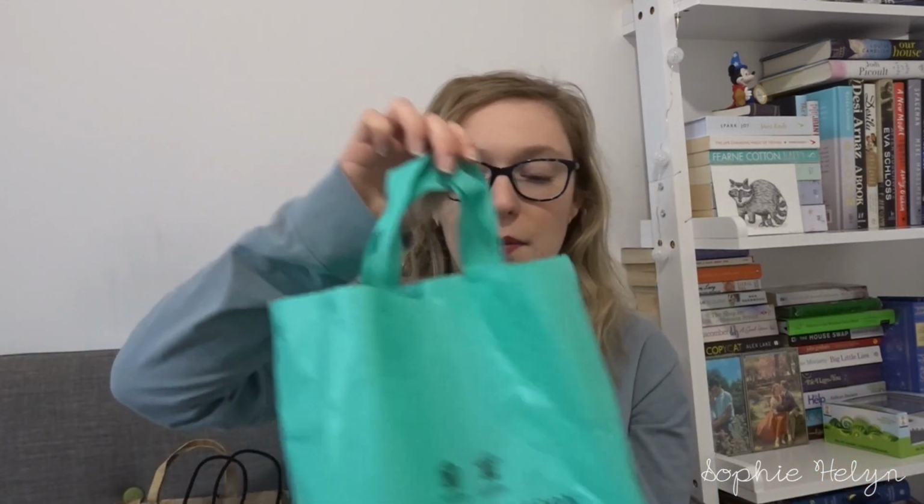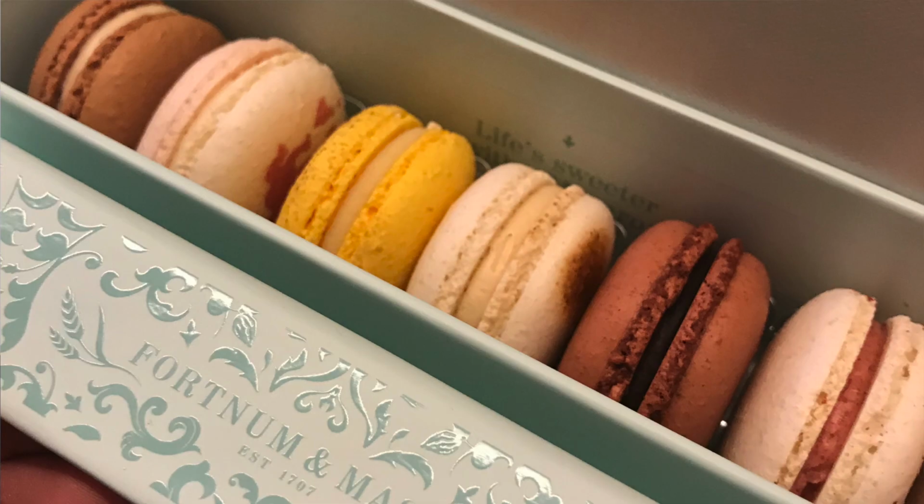So we did get a few things from Fortnum and Mason. We always like to get macaroons there. I think they do some of the best macaroons. We got a little box of 7. I think I've got the box somewhere, which I kept because I wanted to put some things in it. So we picked out 7 macaroons, and they came in this box. I think it was like £12 for 7, but they are just so delectable. If you're looking for a little treat, this is super divine.